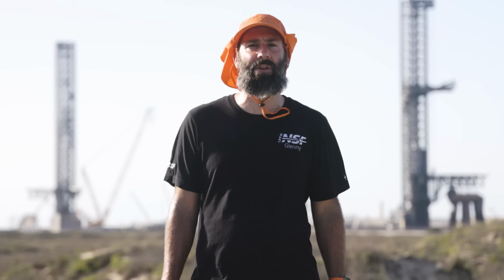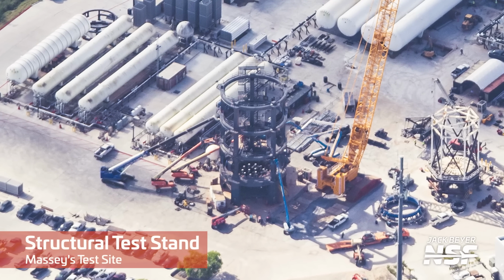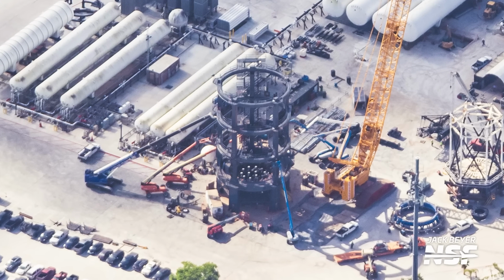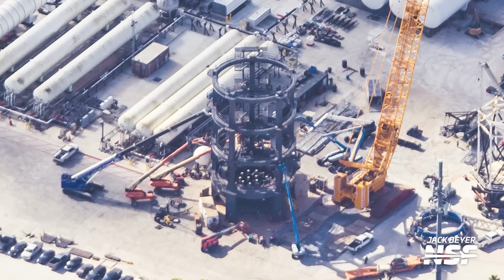Another item of significant work we could observe this last week at the Massey outpost is the structural test stand, which is on the other side of Massey's. This article is usually used to test smaller structural test tanks to verify their load capabilities. This is exactly what we hope to soon be happening with Test Tank 17, which we suspect is a Block 2 booster aft test article, something they can use to test the all-important engine section of the new boosters.